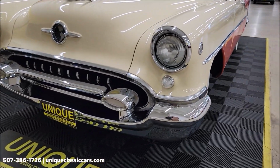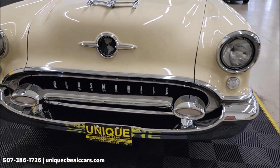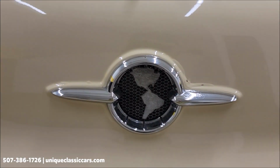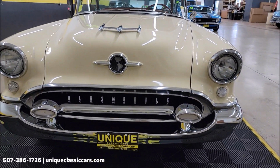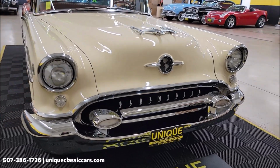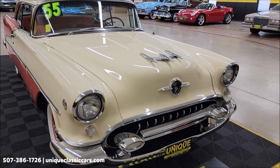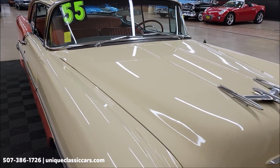Let's take a look at this front grille. Bright work, headlight surrounds, of course, the iconic Oldsmobile logo on the front with the North and South America. 324 with a 4-barrel underneath the hood. That is paired up with a 4-speed Hydromatic automatic transmission.